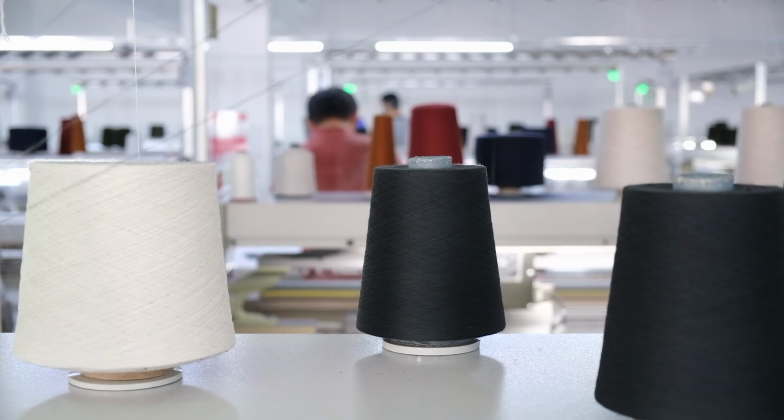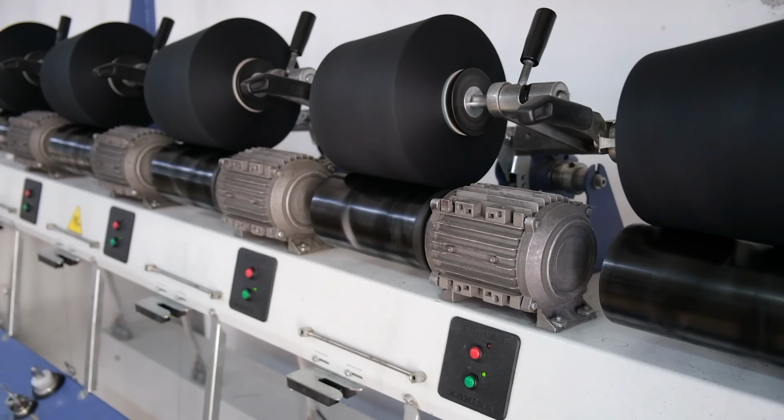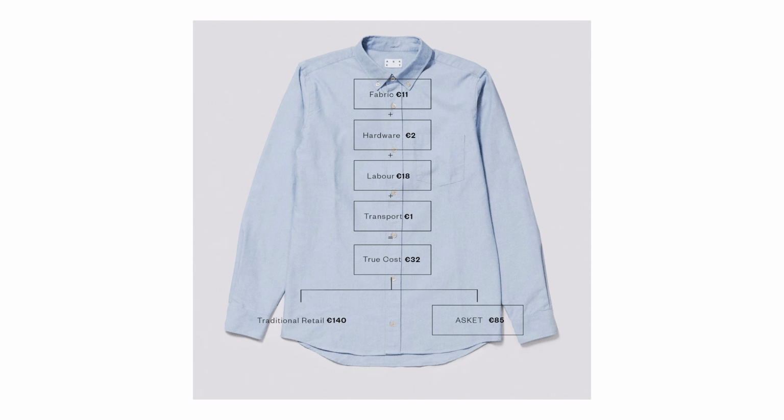But the downside from buying from more sustainable brands is the cost for the consumer. If a brand is sourcing good quality materials and it's paying their workers properly, then it's going to cost them more money. So that means that they're going to have to sell their clothing at a higher price to cover their costs and to make themselves a bit of profit so they can continue doing what they want to do in the future. But in return, you're getting better quality clothing that's going to last you longer.